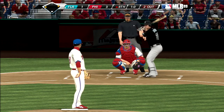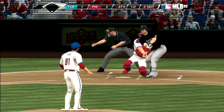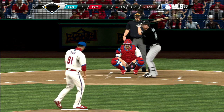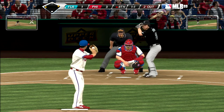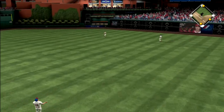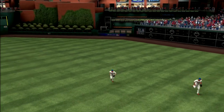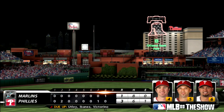Already 24 pitches to this point in the inning. From the stretch, called strike at the knees, 1-1. Some anxious moments in that dugout now. Change up there as this is lifted into the air out towards center field. And Victorino will make the catch and the inning is over. So one run, one hit, one Philly error, and two men left on base. Home half of the eighth, straight ahead. The Phillies lead it 3-1.